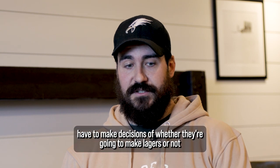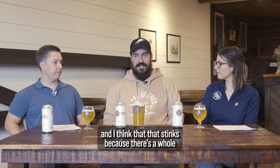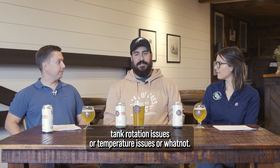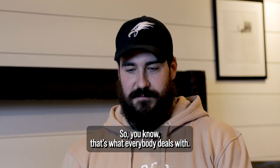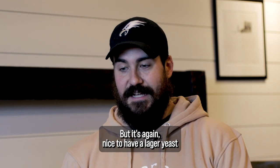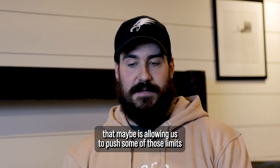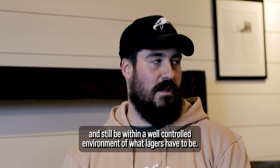I know a lot of breweries have to make decisions of whether they're going to make lagers or not. And I think that stinks because there's almost half the market of lagers that aren't being brewed because of either tank rotation issues or temperature issues or whatnot. So that's what everybody deals with, but it's nice to have a lager yeast that is allowing us to push some of those limits and still be within a well-controlled environment of what lagers have to be.